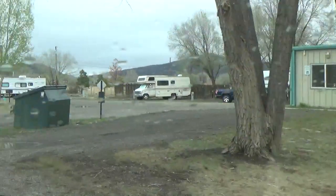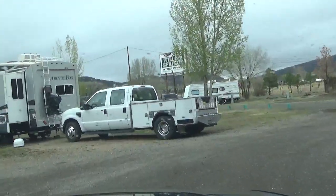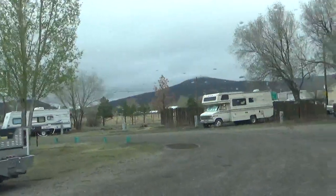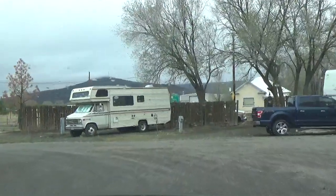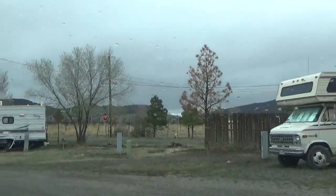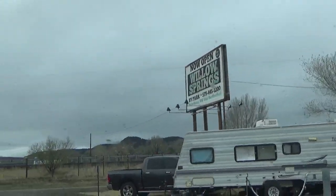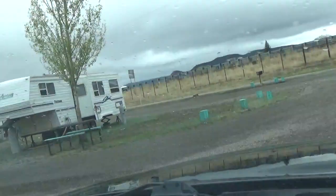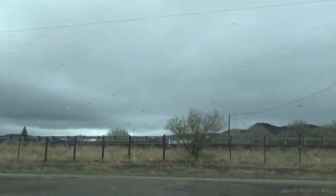Now, if this isn't to your liking, there is a KOA on the other side of town. Now, I will tell you, they're probably $50 a night for even a tent site. And the sites at the KOA are gravel. So, also, your last option is Sugarite Canyon State Park, which is about 5 miles to the northeast of Raton.